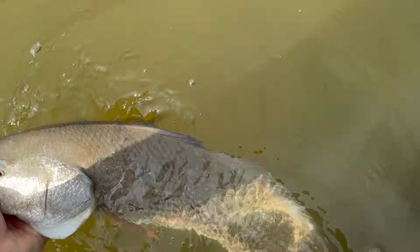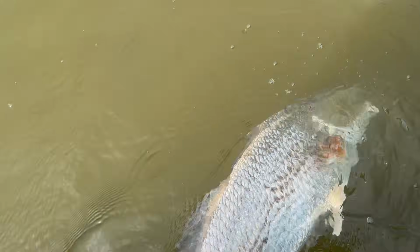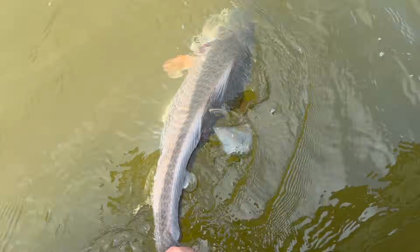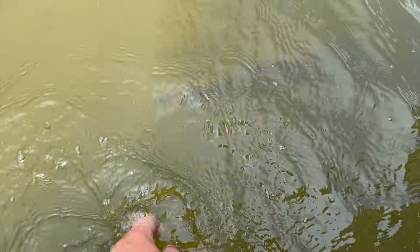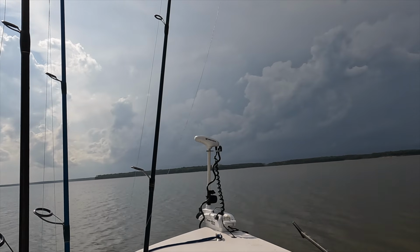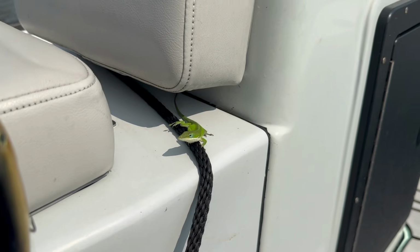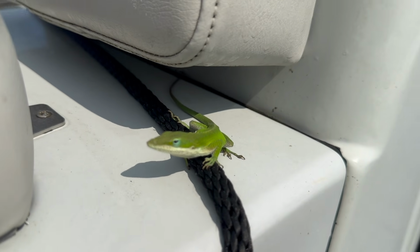Release over 20, baby. Look at that beautiful red. Beautiful red fish right here. Release over 20. On the flat. Come on, he kicked off. Lizard, you got us our first fish. Thanks, man. Thanks for that first redfish, dude.